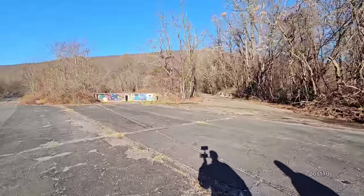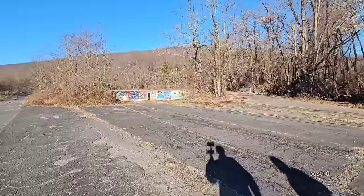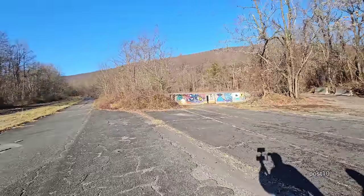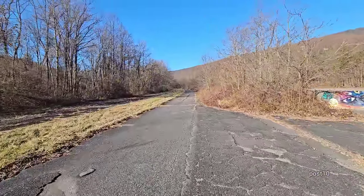It looks like they may have done some cleaning up over here too. It looks like maybe they brought out street sweepers. Looks a lot cleaner than the last time I was out here. So this is about a 20 minute walk to the big tunnel.